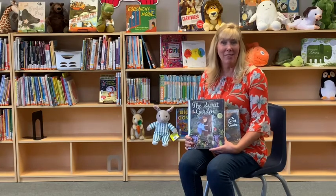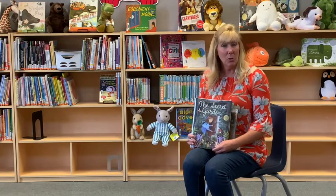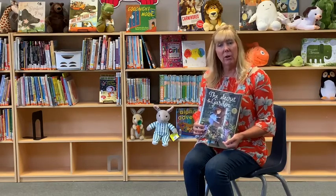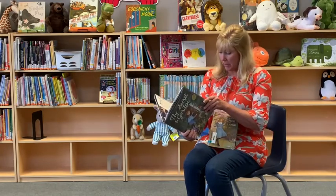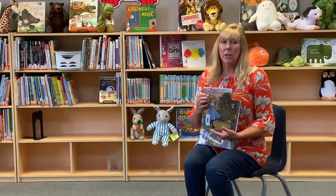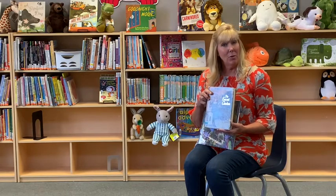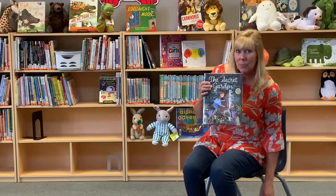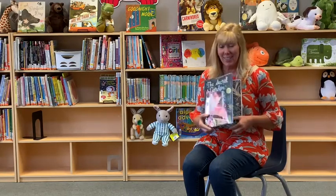It's me, Mrs. Hillard, and I'm coming to you from the library at our school, and I wanted to read to you a book that was just new to our library, and I wanted to share it today. It's called The Secret Garden, and this is a picture book of the secret garden, illustrated by Adelina Lirius, who lives all the way in Sweden. And it's based upon the classic book, The Secret Garden, which was written in 1909 by Francis Hodgson Burnett. I don't know if many of you have read this long classics book, but the one I'm reading to you is a lot shorter, and I think the pictures are just beautiful, so I wanted to share it with you today. Ready? Let's get started.